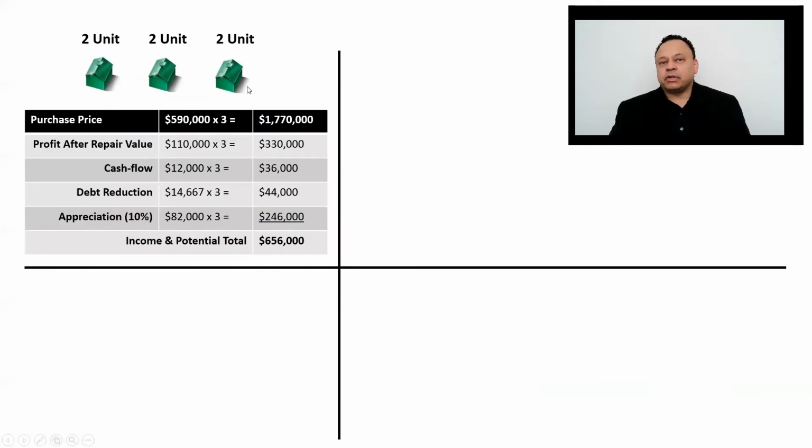If I have 3 properties, that means we have 590 times 3, so at 1.77 million. If 110,000 is my increase after repair value times 3, I'm at 330. If my cash flow is 12,000 per property times 3, I'm at 36,000. If my debt reduction, because I'm paying my mortgage, 15,000 a year is being taken off the principal, that's about 44K when you times it by 3. And properties appreciate today between 15 and 20%. But if I said 10%, you're getting an $82,000 increase times 3.